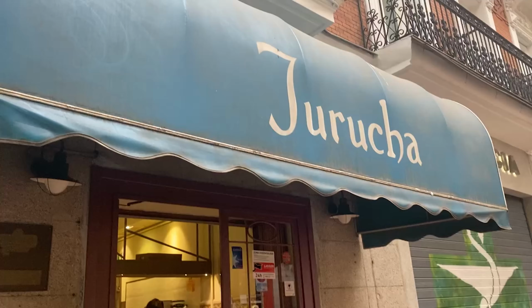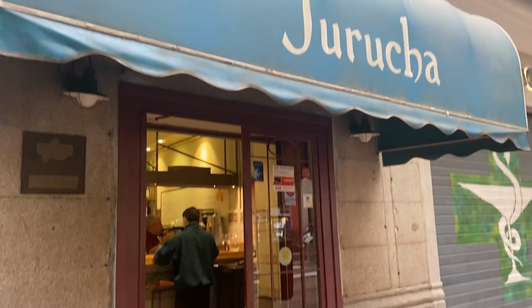The first thing we did when we got to Madrid was find a place to have lunch at. After we did some research, we found this amazing spot called Jarucha. And here's a spot on Google Maps, just in case you guys wanna have lunch, just like the one you're gonna see now.